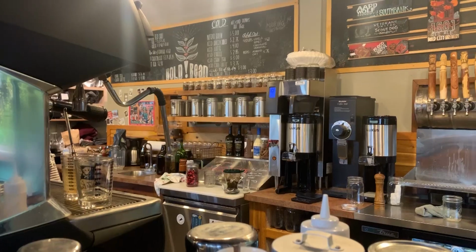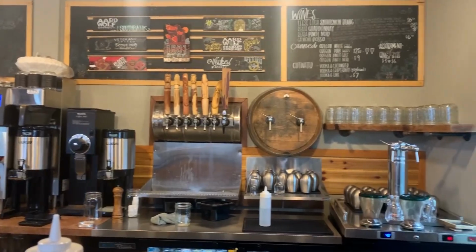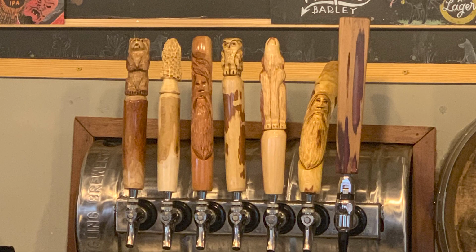So we do hyper-local craft beer. That means things that are made in Jacksonville, such as Wicked Barley, Ardwolf, Veterans United. We have a rotating tap list of 6 beers with that, and then we keep Bold Bean's, specialty local coffee shop's, Nitro Cold Brew on tap. But it's winter right now, so we have a Red Ale Nitro on tap by Bold City, which is again a local beer, which is awesome.